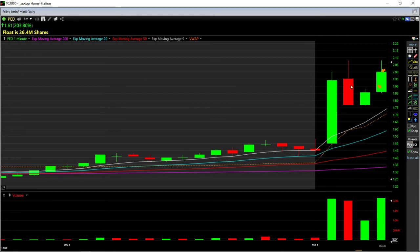So anyways, on this one, this was clearly a little small bull flag here, a break of the 188 highs. So it pops up, pulls back, break of 188 for a squeeze up to 210. I jumped in here right under 190 and sold up here around 2. It did keep going, but I got out on that break of 2.